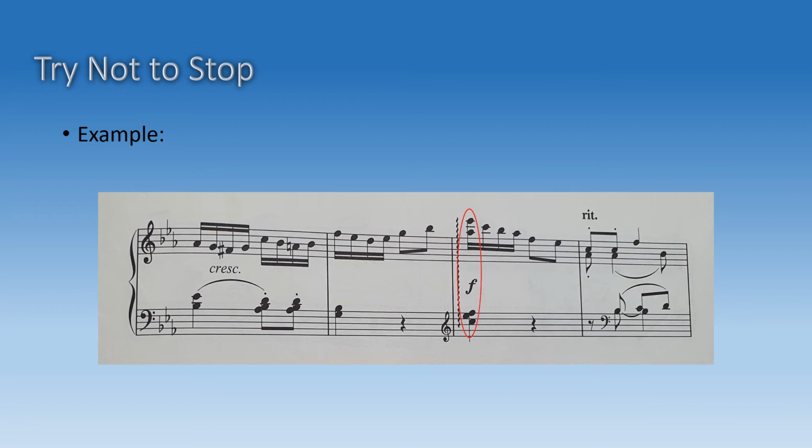The second attempt was a more successful one, although the chord highlighted in red was still wrong. This is because in the first attempt, the student tried too many times to get that same chord correct.